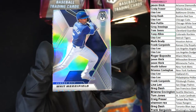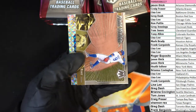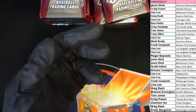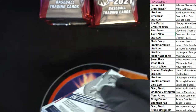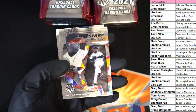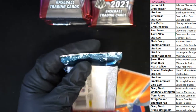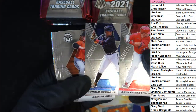Nice silver. There go the Marlins. Ian Anderson, rookie debut, mosaic. Nice one, Braves. Craig. Nice Kelenic for the Mariners. Acuna.